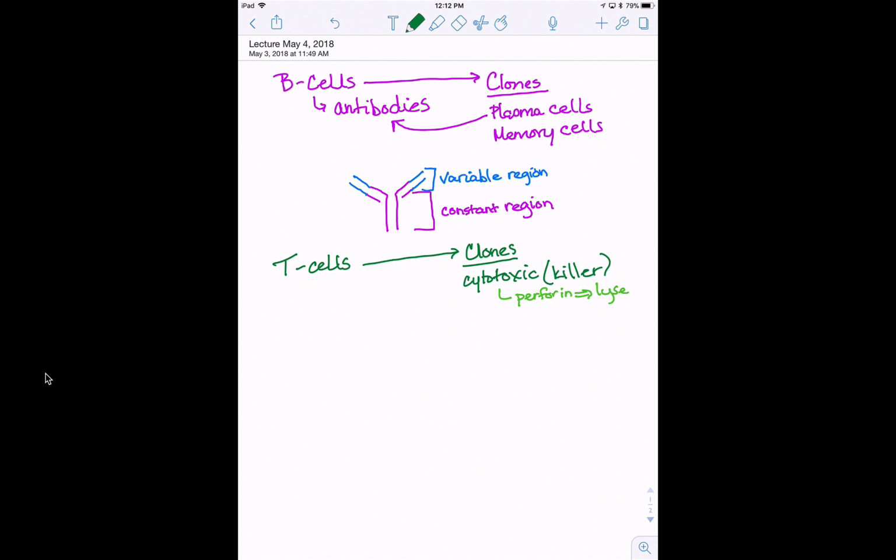Another type of T cell is a helper T cell. Helper T cells secrete lots of chemicals to help activate B cells, to recruit other immune cells to the area, and to enhance the inflammatory response, that second line of defense. So they're going to just try and get everybody all riled up to go fight against this antigen that has invaded our bodies.